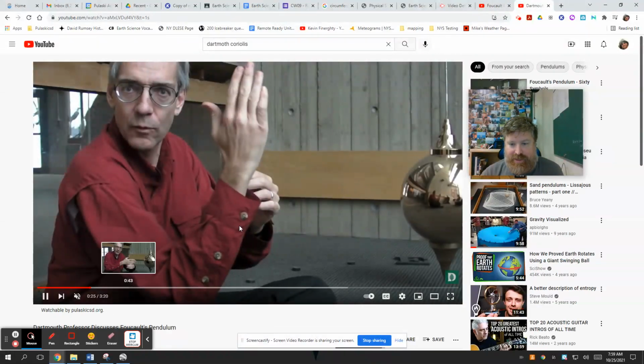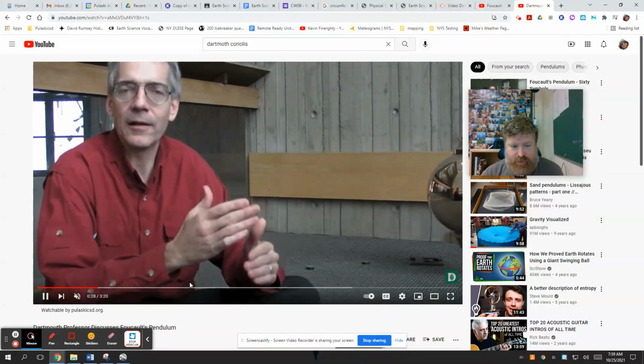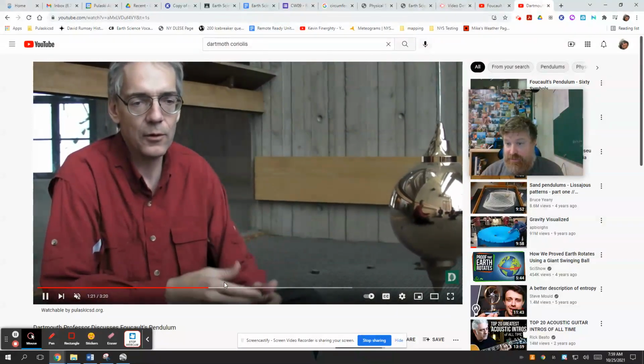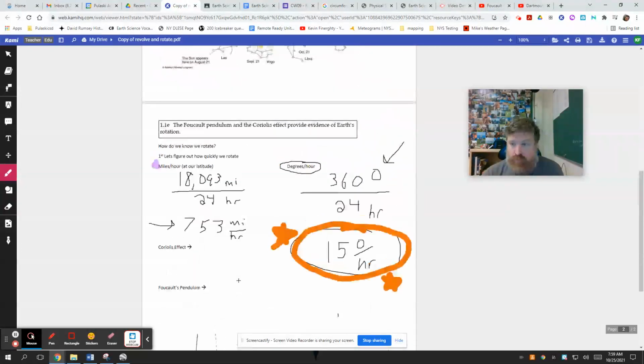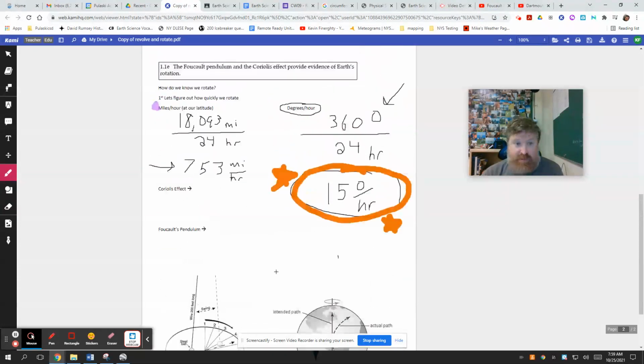There are a lot of videos if you just want to search for how this thing works. It's a very slow pendulum, and throughout the course of the day, it deflects, and it has to do with this Coriolis thing, and it has to do with revolution. I'm sorry, rotation. But it was the thing that this Foucault gentleman figured out to show us that the Earth must be spinning.